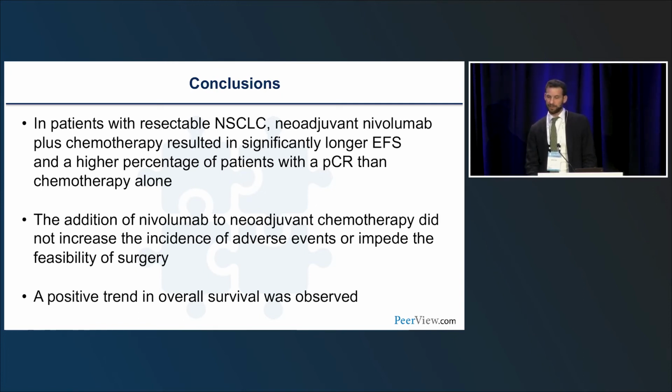And this is all without having really increased risks for our patients.